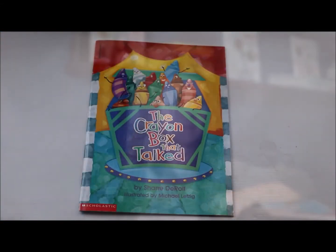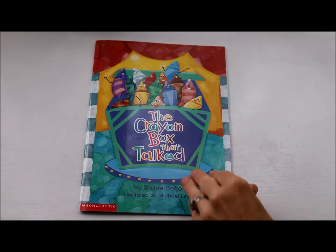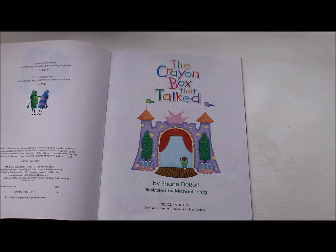Now what I would like to do is read this rhyming story to you. We'll read it together and you can help me with any rhyming words that maybe you hear or know. And then we will do a science experiment afterward. The Crayon Box That Talked by Drew Daywalt. The Crayon Box That Talked.